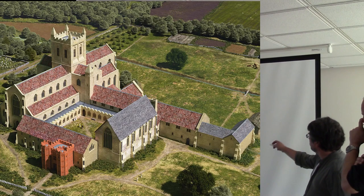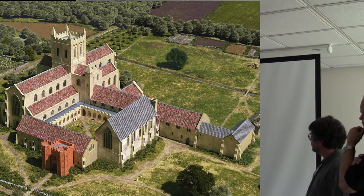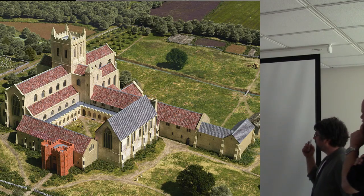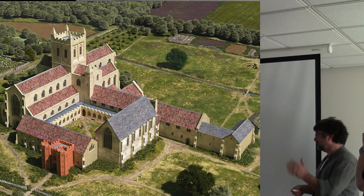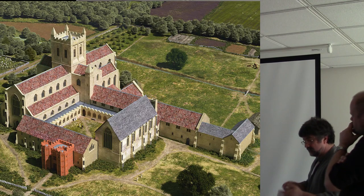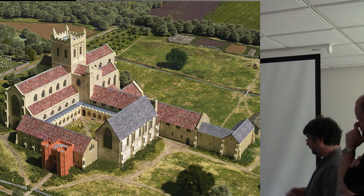You may notice there's only one chimney. So they lived in abject poverty and froze in the winter. I did argue for chimneys on the guest block, but apparently guests had to suffer as well. This was an abbey that was moved from Minsmere, quite close to the coast, which kept getting flooded. So around about the 1300s, it was moved here and financed by the first Earl of Suffolk.